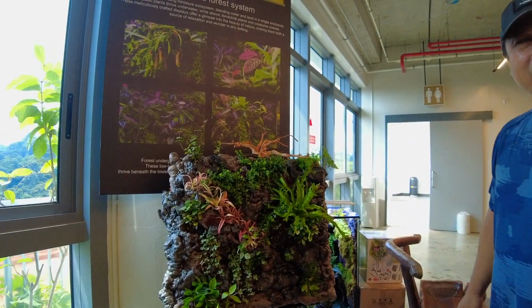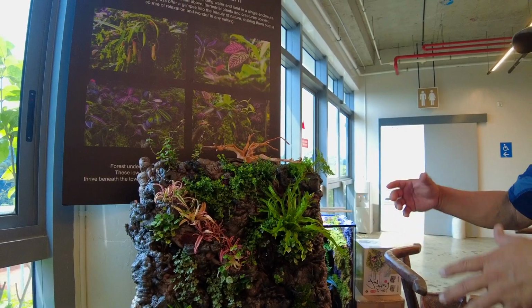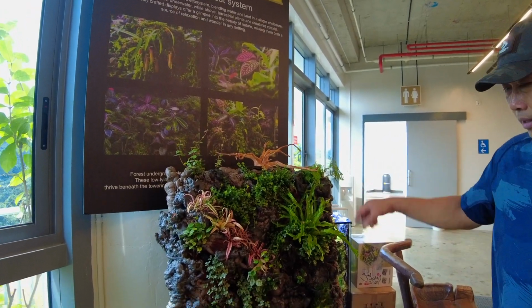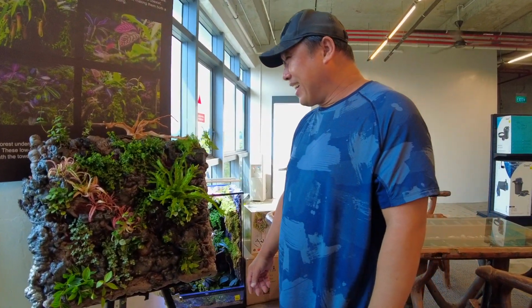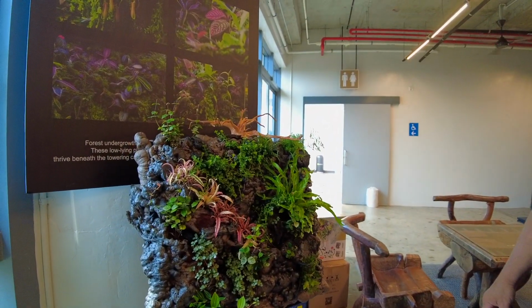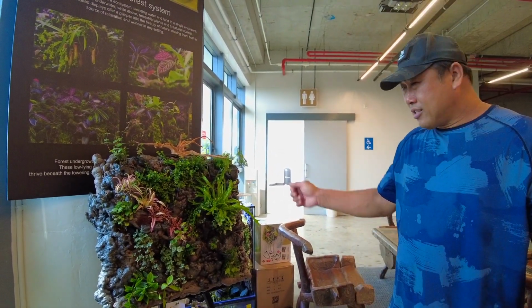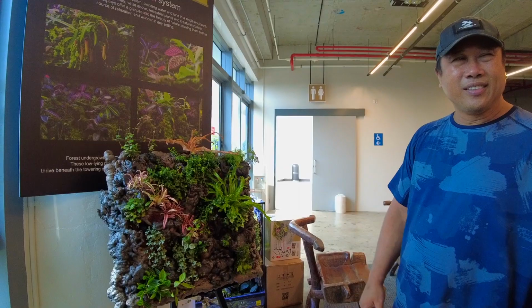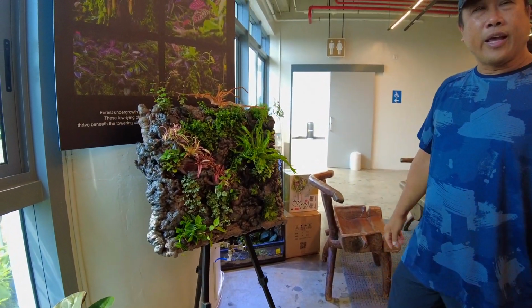I see. But do you still need to mist it once in a while? You still need to mist it, like keeping plants in pots, the same thing. But I see, it's planted into this format. Wow, it's quite cool. The maintenance is the same as keeping plants. Just once in a while, mist it. Of course, you have to have the lights, or the natural light from the window. Oh, yes. Wow.